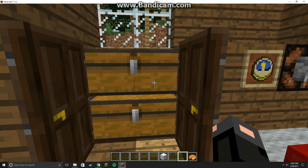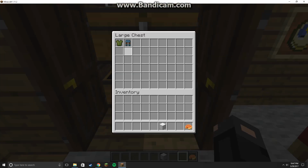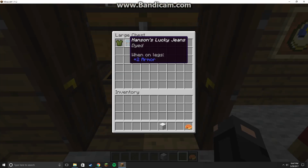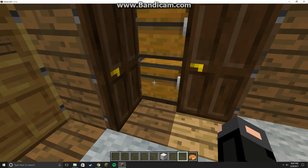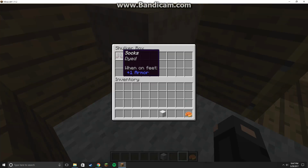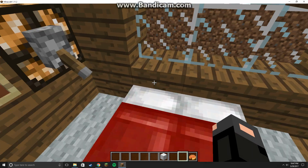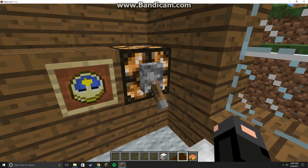And over here, we have our closet where you can open up and you see we have a hat. And we also have a Lucky Jeans, Mesa t-shirt, the usual stuff. Right over here is our hamper, where you can store your nasty socks or your laundry. And here we have a nightlight, just in case Mr. Hanson gets a little scared at nighttime.